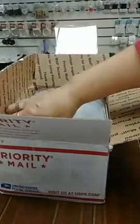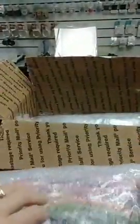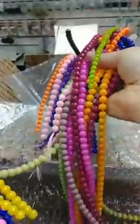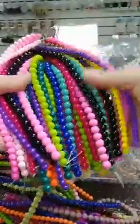I had a couple things that just came in and I wanted to show you guys what we got going on. Brand new stock. I'm in love. Look at these gorgeous glass rounds I just got. Oh my God. Oh, I knew the colors would be great, but this really wows me. The colors are beyond what I thought they'd be.